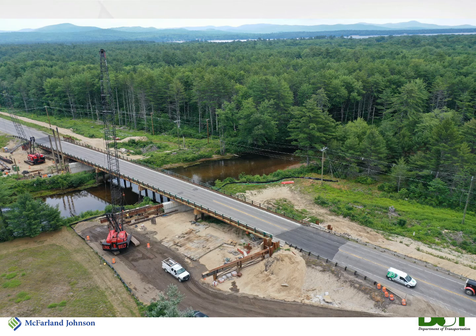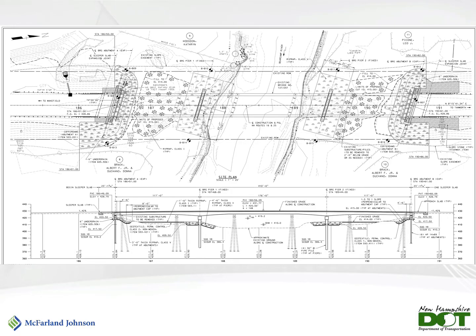This provides a nice overview of the Bear Camp River site. In this picture, the abutment A and Pier 1 temporary supports are in, and it looks like they're driving piles for the Pier 2 temporary support. Notice that the utilities have been moved back. In this picture, one might wonder why, but later in the presentation you'll see that we used most of the available space. This shows the layout of the new substructures relative to the old substructures.